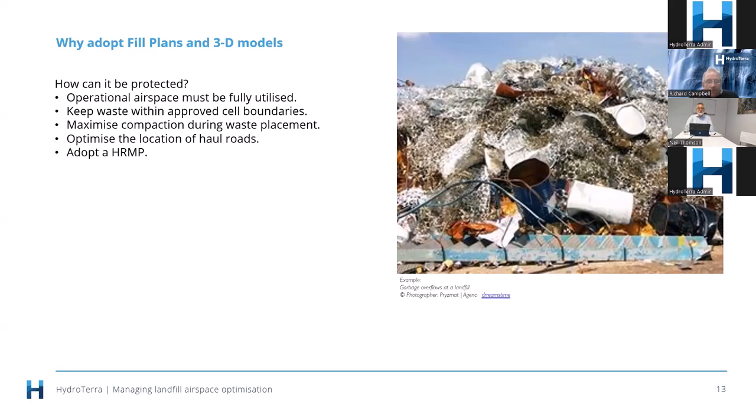But to allow us to get the trucks to the actual tipping point, we really need to include haul roads. And there's a whole science and engineering background into the placement of haul roads, which minimises the airspace that you lose from the total airspace that leaves you with the operational airspace. So the haul roads and the placement of haul roads to allow safe access and egress and tipping is critical for these cells. And to do that, we also adopt what's called a haul road management plan. And again, that's an approved document that's listed on the EPA website and it guides us on how to prepare a haul road management plan.